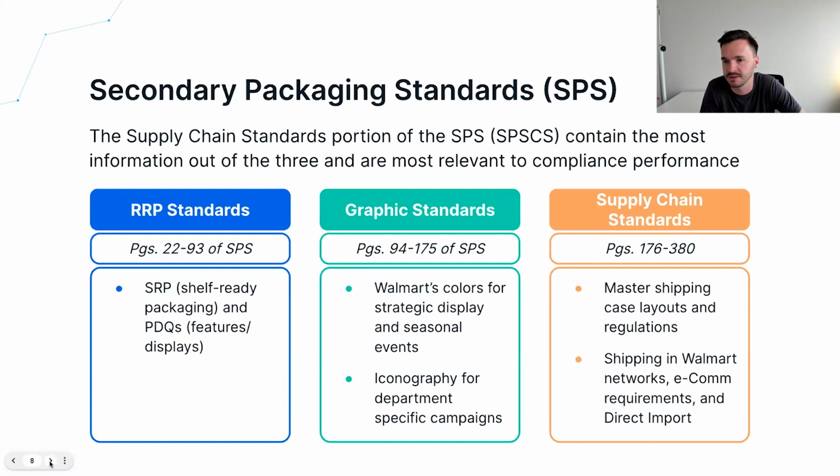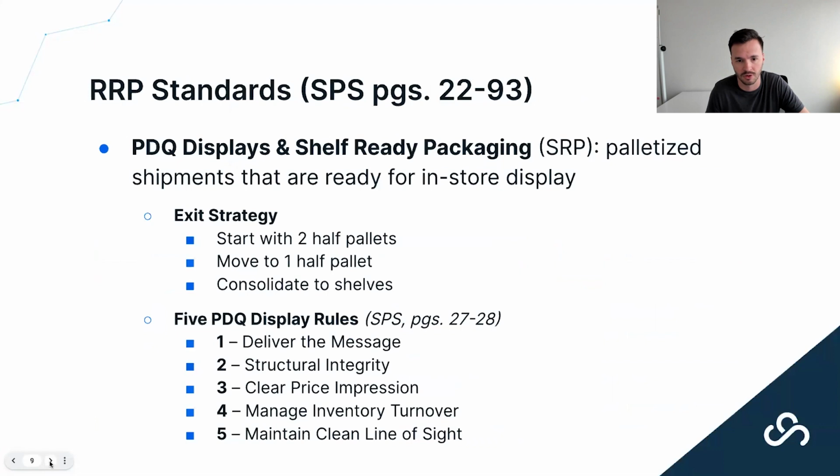So the supply chain standards is pages 176 through 380 of the document. And that's going to cover everything from basically your warehouse, your packaging, your barcodes to whenever it's actually received, whenever Walmart actually has it, whether that's at a DC or in a store, depending on what kind of shipping you're doing.